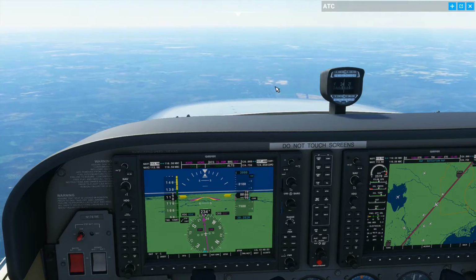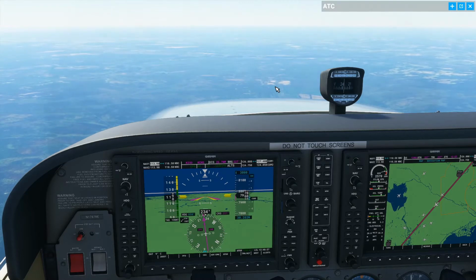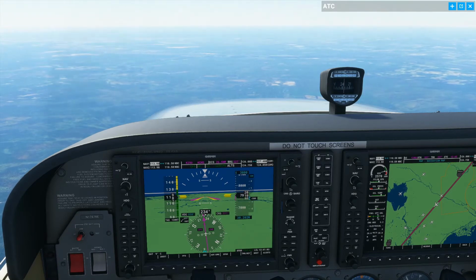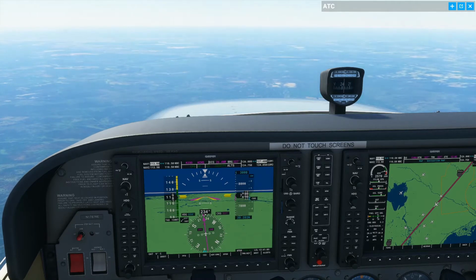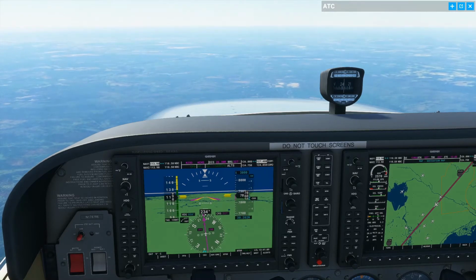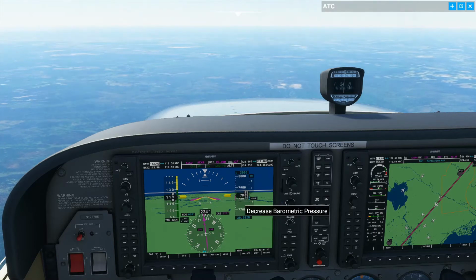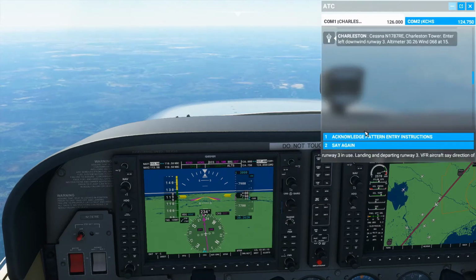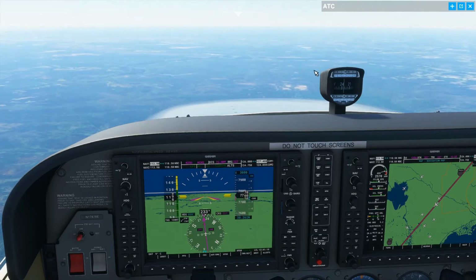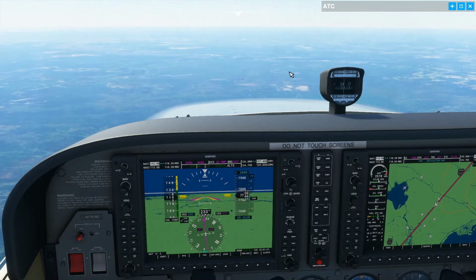Charleston Tower, Cessna November 1787 Romeo Echo is 27 miles northeast with Sierra, to land. Cessna November 1787 Romeo Echo, Charleston Tower. Enter left downwind runway 3. Altimeter 30.26, wind 068 at 15. Left downwind runway 3, enter left traffic runway 3, Cessna 7 Romeo Echo.